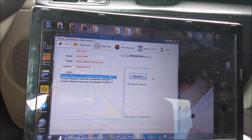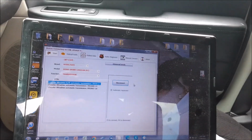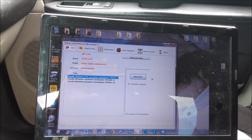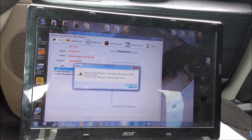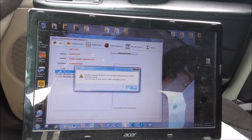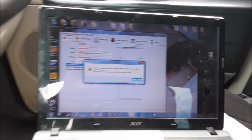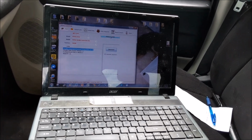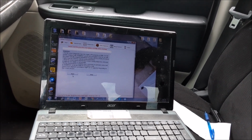Attempt 3. It's having a hard time connecting to the transmission, see? No data, connect failed. Verify that the key is on. Turn key to stop, then to run, and repeat connect. Okay, so we can easily get connected to the engine, but for some reason we can't get connected to the transmission.